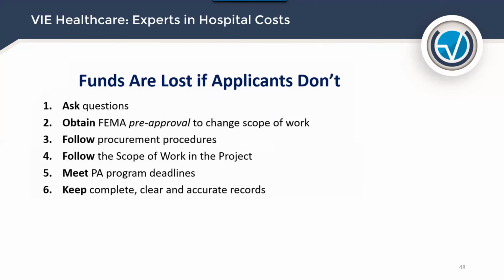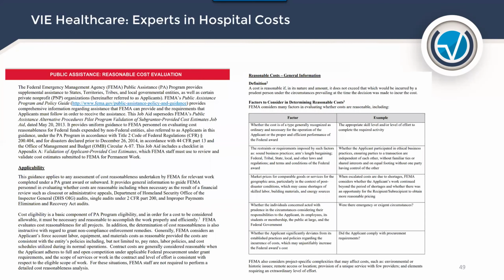It's so important because you don't want to have a situation where you're jeopardizing your reimbursement because you didn't keep complete, clear, and accurate records. This is the public assistance reasonable cost evaluation. Again, I'm not going to go through it in a lot of detail. I do encourage you to read this because it really talks about factors to consider in determining reasonable cost. And so some of these costs are going to come down to reasonableness.